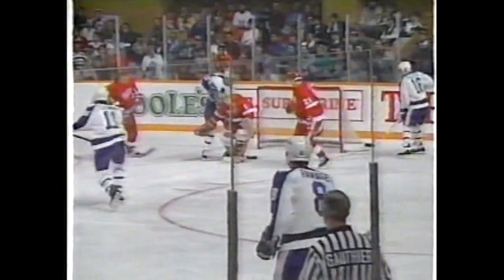How long can you play shorthanded and get away with it? Fifth power play and their second power play goal.